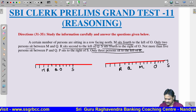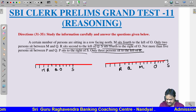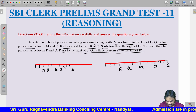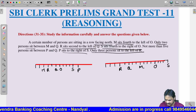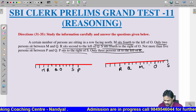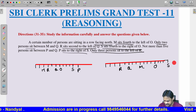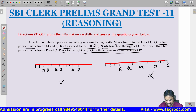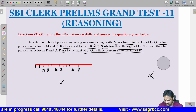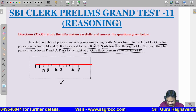Not more than 5 persons are there between P and Q. P is to the right side of S. So, 1, 2, 3, 4, 5, not more than 5. Here you will get P. So, here not more than 5 persons are there between P and Q, but P is to the right side of S, which means this one will be definitely wrong. This is the correct arrangement. Now, let us answer the given questions.